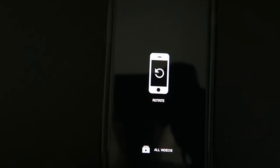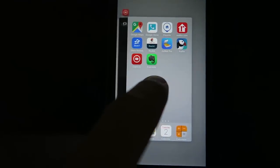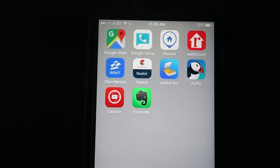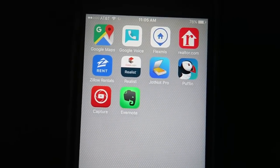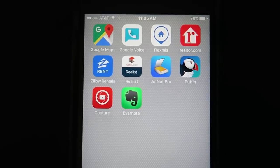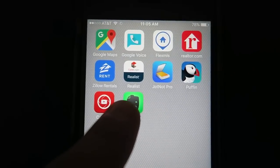I just updated this app, so that's why it's showing like this. But this app is great if you want to make videos of your properties. And you don't have to have a bunch of video editing software, a fancy video camera, or anything of the like. You can just do it all right there with the YouTube Capture app. It's fantastic. Lastly, we have EverNote.